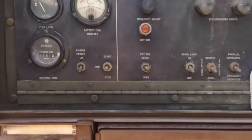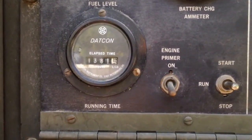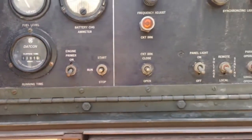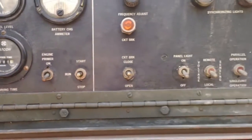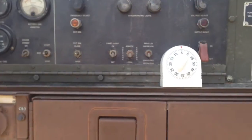We're about halfway in. You can see from the hour meter, we're not doing any trickery.